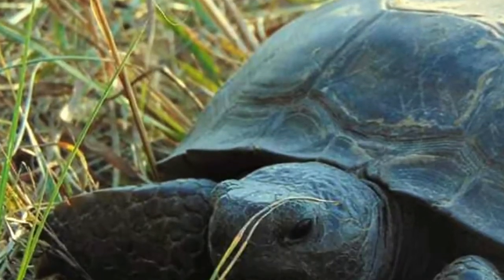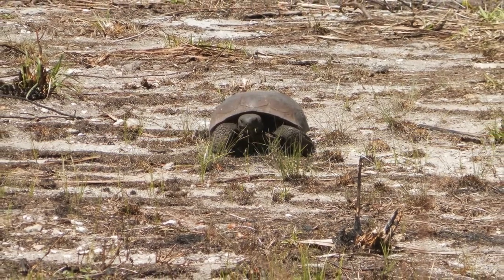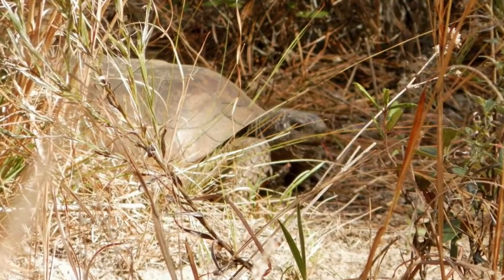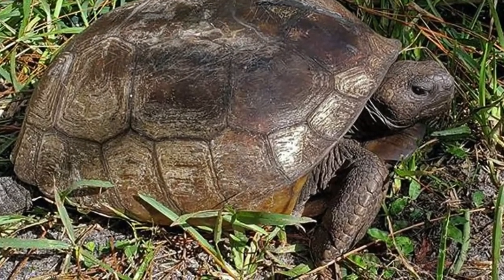Gopher tortoises are considered vulnerable to extinction by the International Union for the Conservation of Nature. The main threat is habitat loss. 20% or more of their habitat will potentially be lost within the next 40 years.